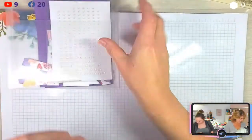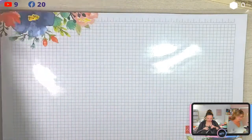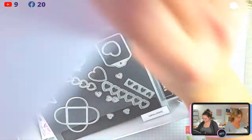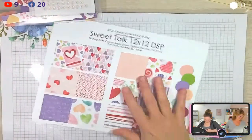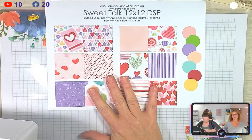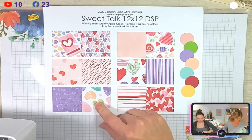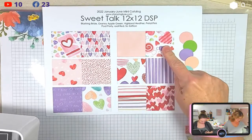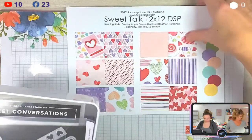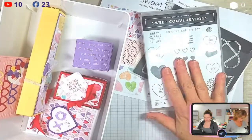Now we're going to be moving on to our make and take, the project we're focusing on. I'm just going to give you a sneak peek, because I should have done this earlier while Kayla was talking about the card class to go. Here is what the Designer Series paper looks like. It's so much fun. So many bright, fun colors, especially on this side, and this side. All these beautiful colors. It's so pretty. And the class comes with the dies and the matching stamp set.